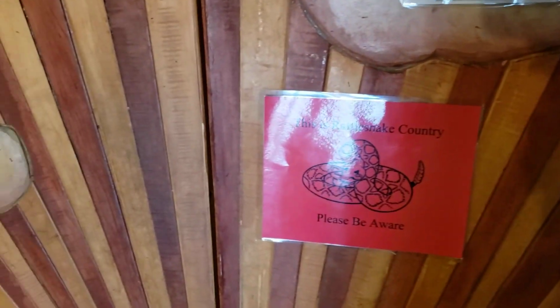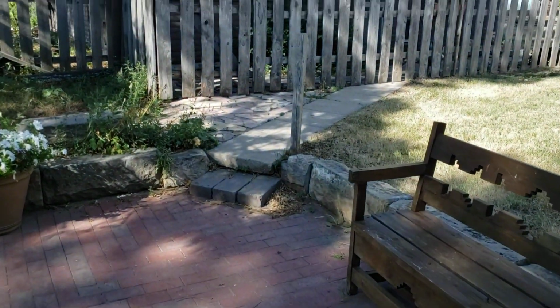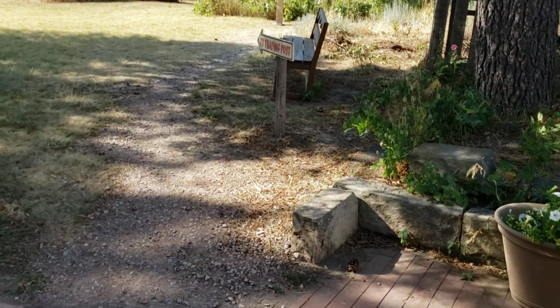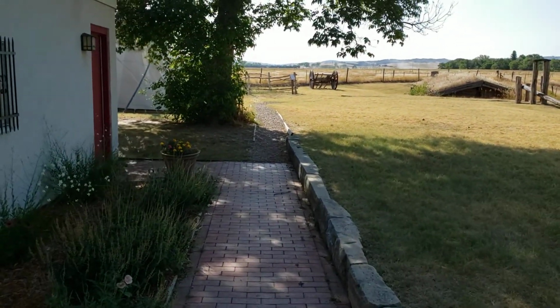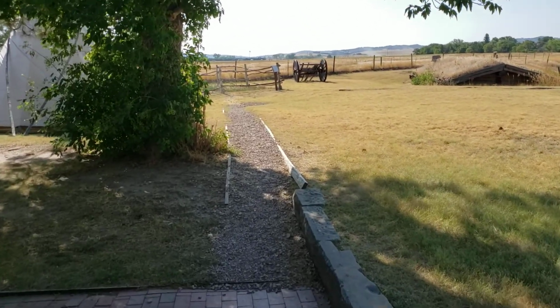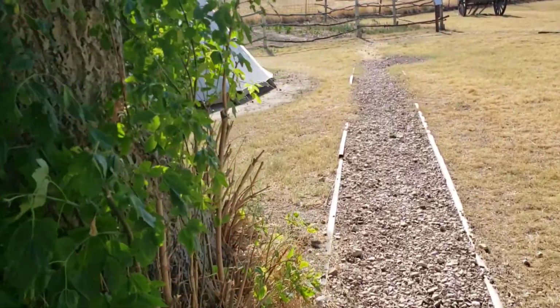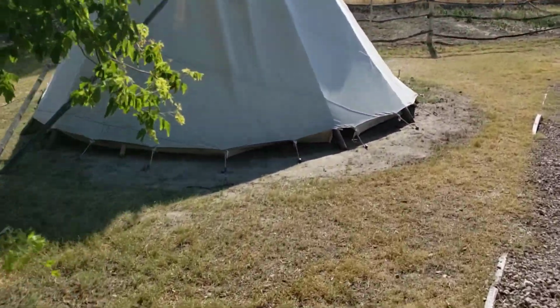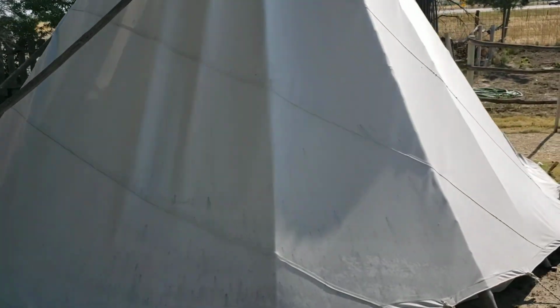Alrighty then. Oh. TP's this way. I used to own a TP one time. I think it was a 16-footer. It's a real pain in the butt hauling those poles around. But they're neat to live in once you learn how.